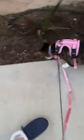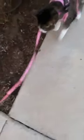Okay, this is the little pineapple cactus. She's new. Actually, he. Don't go near that, it's pretty sharp. This is her new harness that was gifted to her by a TikTok Shop affiliate thing. And these are the plants.